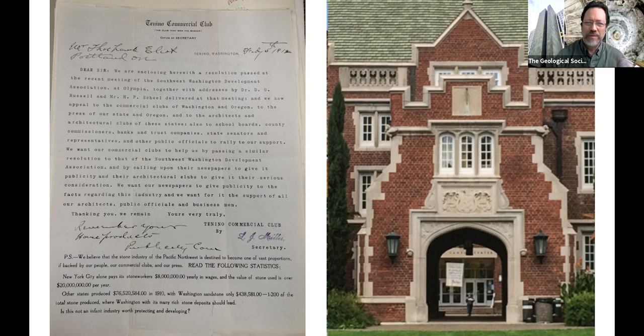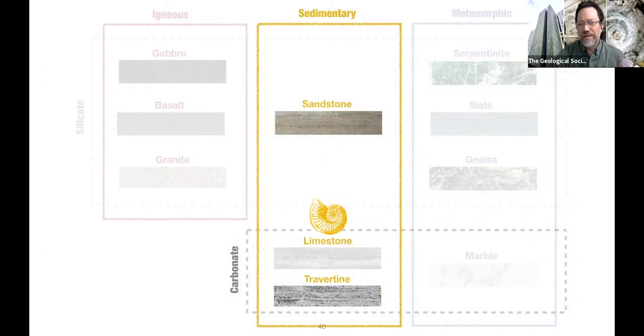Unfortunately, the local stone kind of fell out of favor. It doesn't hold up quite as well, and it lost out. Here's what Reed went with. Reed went with East Coast, or rather Midwestern Indiana limestone, which is very popular in civic buildings all around the country. That takes us into a new area of rock type.